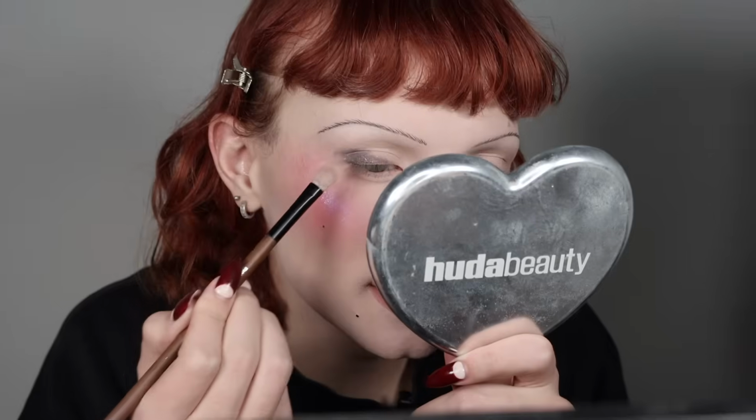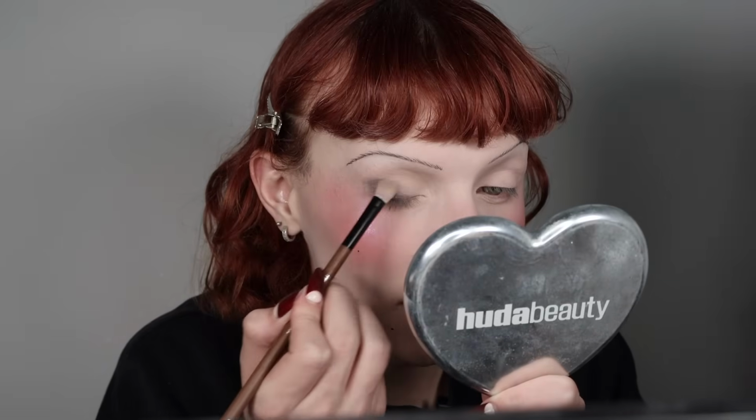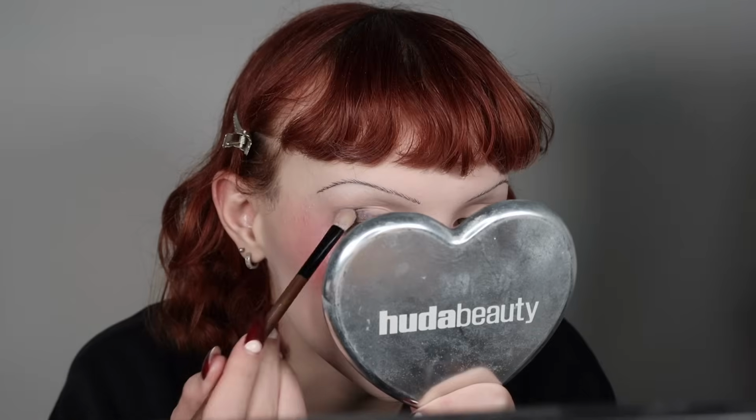If you blend it out like this, it does get rid of some of the shimmer, because you're blending away that top layer of shimmer. So what I recommend is doing a layer like this, having something to blend it into, and then you can go in with the second layer, and that's when you're really going to get all that shimmer. So that's good. Let's just keep going.